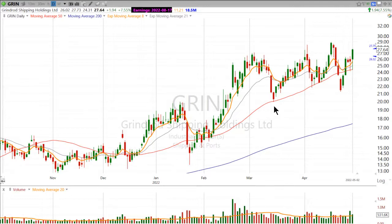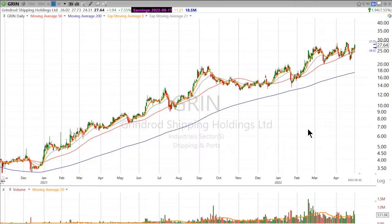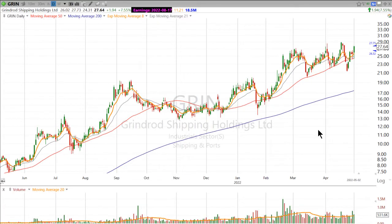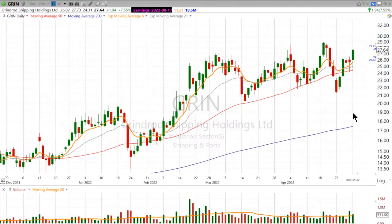I'm pulling a chart from our active trading forum that one of our long-term members posted and has been following along, and it caught my attention today. It's GRIN Shipping, ticker GRIN. Or maybe it's Grindrod. I don't know. But it is in a nice uptrend. That's one thing I know. It's above all the major moving averages.